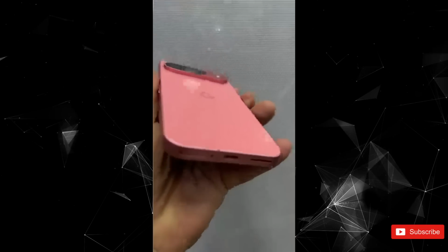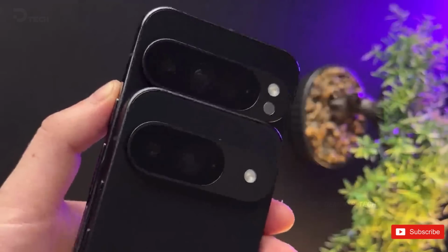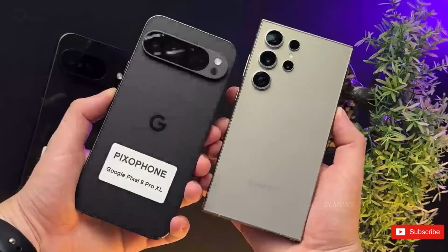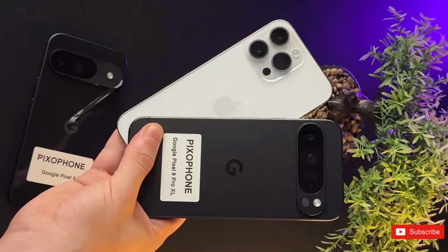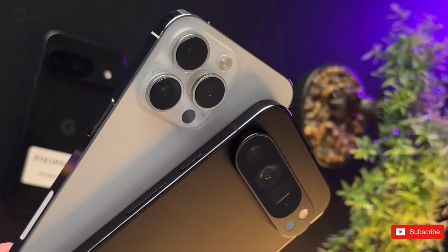In addition to the Pixel 9, the 9 Pro XL has now made an appearance in 3 hands-on videos, with the first one providing a comparison of the size and design between the Pixel 9 and the Pixel 9 Pro XL, while the second video compares the Pixel 9 Pro XL with the Galaxy S24 Ultra, and the last one compares the device with the iPhone 15 Pro Max. These videos have been shared by a TikTok account called Pixo Unpacking.